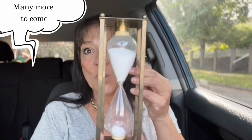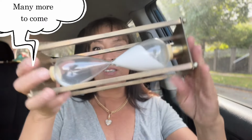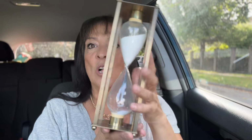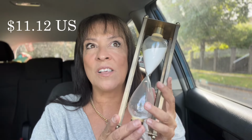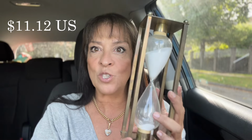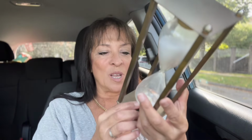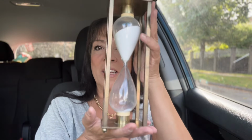So let's do a quick haul. I got this really cool brass hourglass timer. It was $15, which makes it a little over like $11 US. And I saw it almost as I was checking out. I don't know how old it is, but it's super cool and it's going to my booth. So all the yellow tags in that store were 50% off.